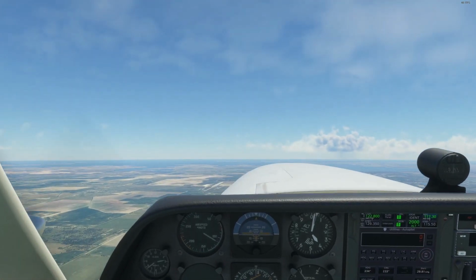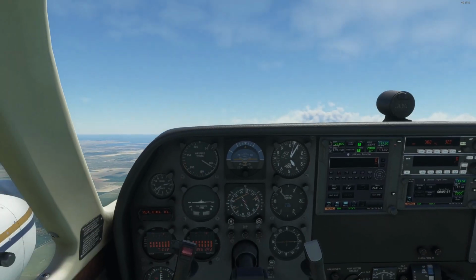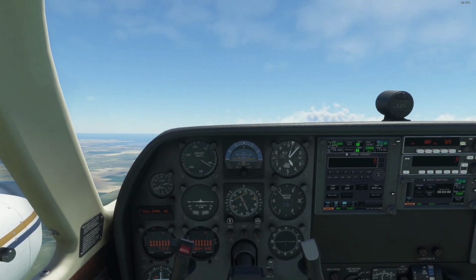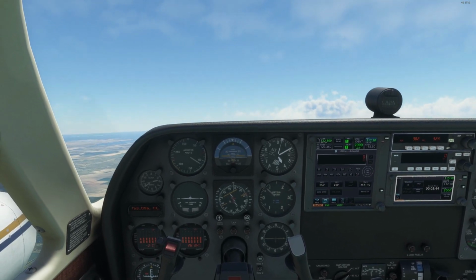Jackson County, November 8252 Tango, at parking, ready to taxi for departure to Nueces County via runway 33, Jackson County.